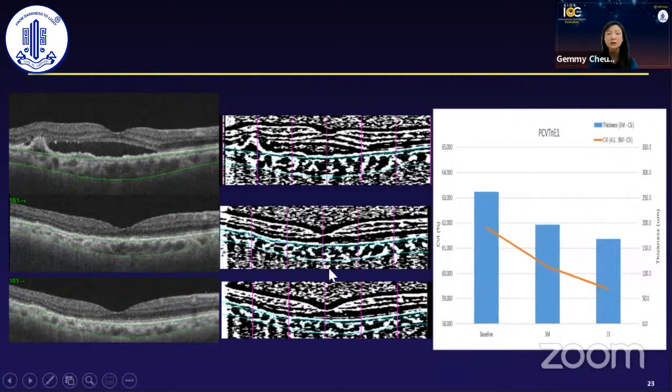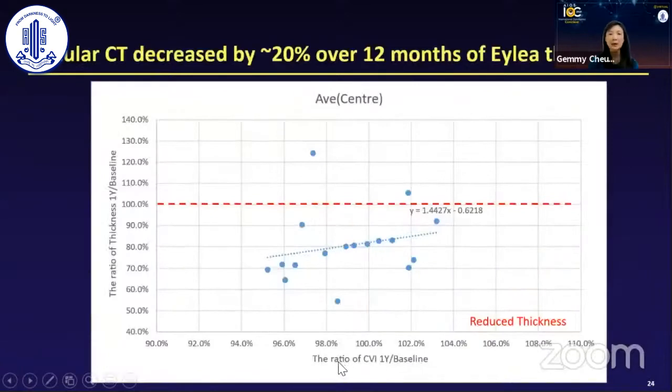On the right-hand side, you can see that the choroidal thickness comes down, but also the choroidal vascularity index came down in this eye. Even if you eyeball that OCT on the left-hand side, you can see that the choroid is generally looking less dark with time. Now, when we plotted that against a cohort of 17 eyes, what's quite interesting is this is choroidal thickness in the y-axis, and the red dotted line shows you the no change line from month 12 to baseline. And we find that by and large, most eyes showed a reduction in choroidal thickness, quite marked reduction, in fact, up to 20 to 30%.